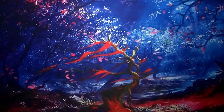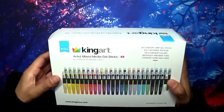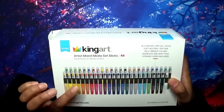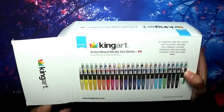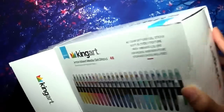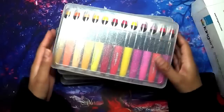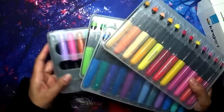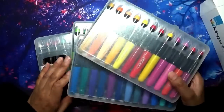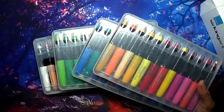Right, next on my list is the King Art gel sticks. These are not readily available in the UK, but I managed to find them when I was on holiday in the Lake District, in the TK Maxx in Lancaster. I just bought them. I think they were £25, which is quite a good price for these.